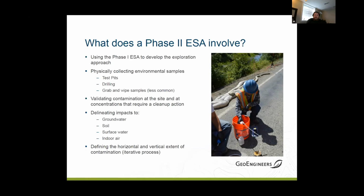The overall goal of a Phase Two, if you do have a contaminated site, is to find and identify the contaminated media, be it groundwater, soil, or surface water, and to find those extents. It's not uncommon, through an iterative process, to have multiple mobilizations out there. If you don't find the limits of contamination, you may have to do a couple more steps to find that.